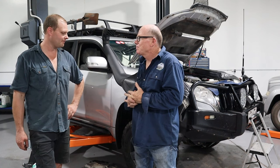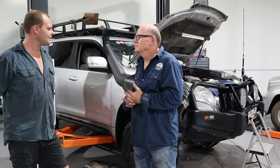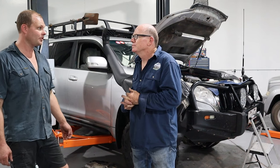So tomorrow, hopefully by about, I would say probably about 2 o'clock, we'll actually have it ready to code up and run. And then we'll go on a test lap, make sure we're happy with it. Yep. Check the leaks, clean up the cooling system, stuff like that. And then we're good to go.